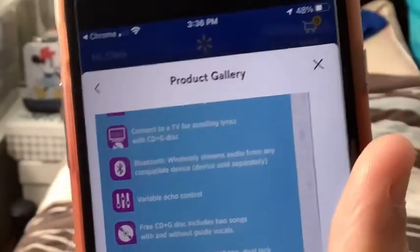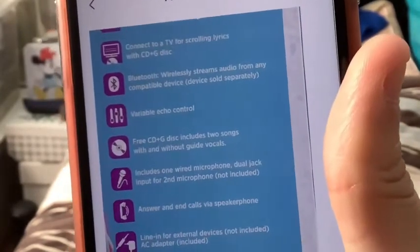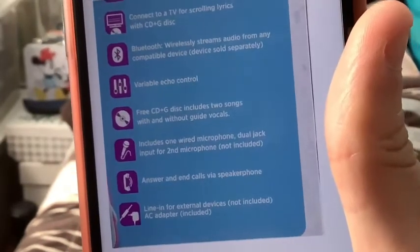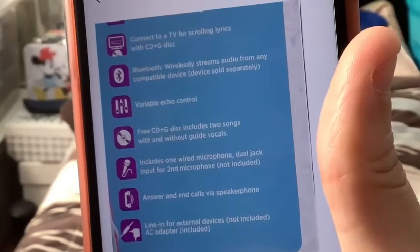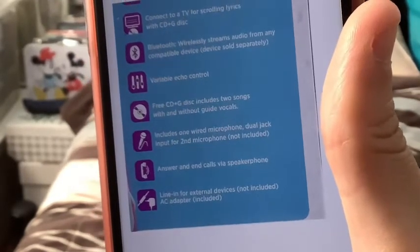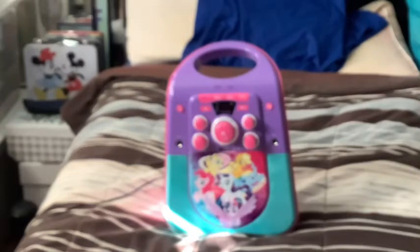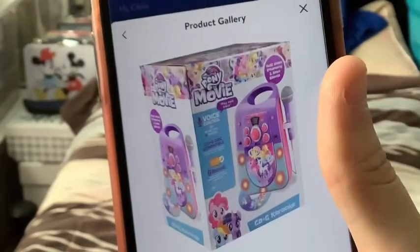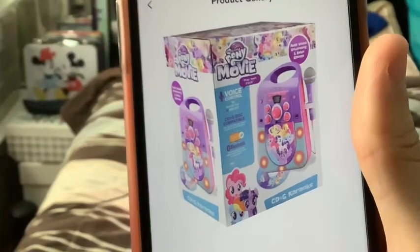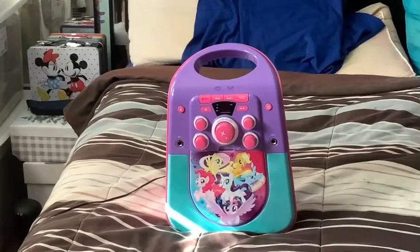I just want to focus here for a moment. I forgot to show you. Bluetooth wirelessly streams audio to any compatible devices. Variable control. Free CDG disc includes two songs with or without vocals. Includes one wired microphone, dual jack, second input for a second microphone not included, enter and end phone call, speakerphone, and a line-in input, external devices not included, AC adapter. And you can see here's the side. There it is. This is just the overview of the box.